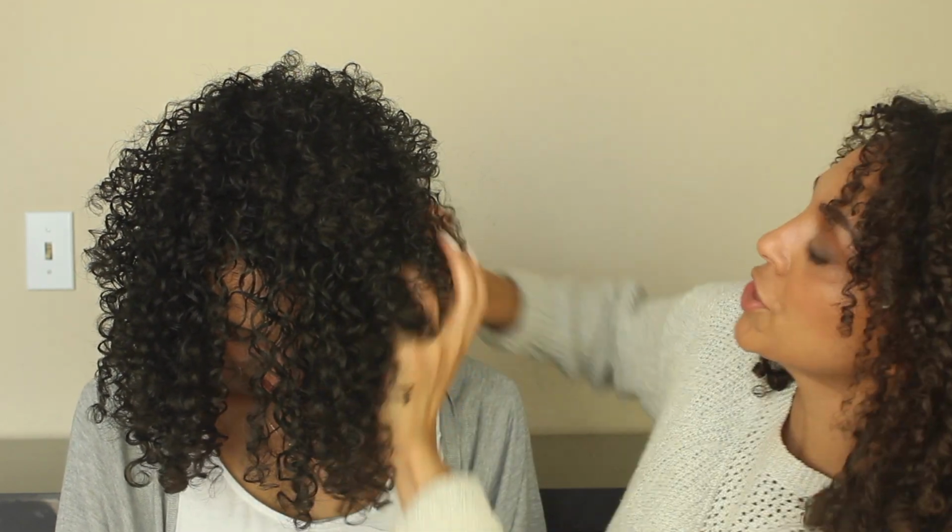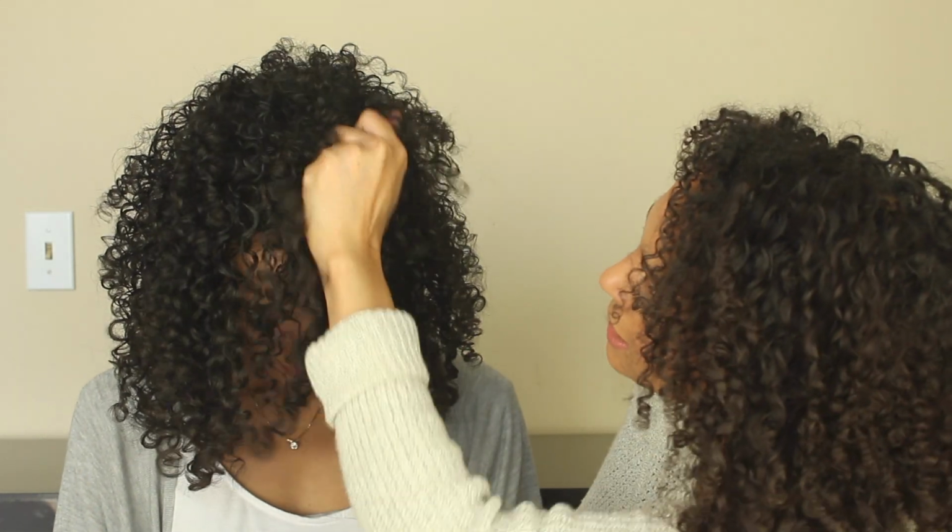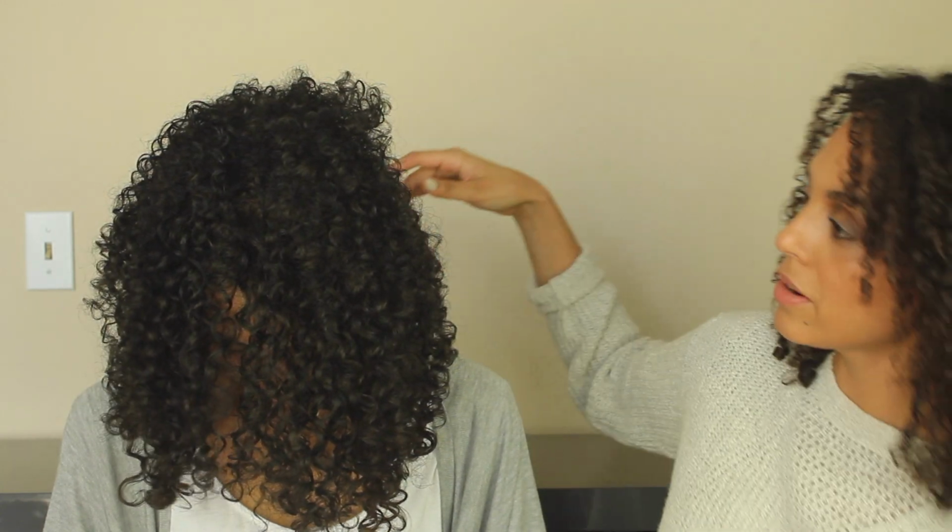No touching. So Rocio's hair is about 80 to 90% dry, and I'm pretty lazy. I'm not going to wait for it to be 100% dry to start scrunching. So this is about the point where I just start scrunching it, just to make sure, it kind of dries it faster too. And I'm just getting those curls nice and tight. Okay, go ahead and flip your head back.